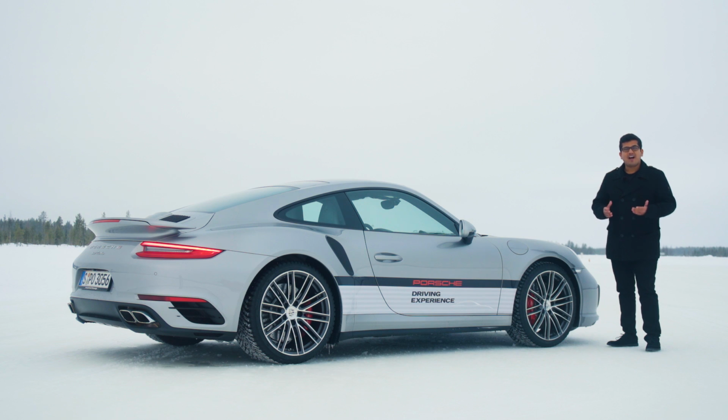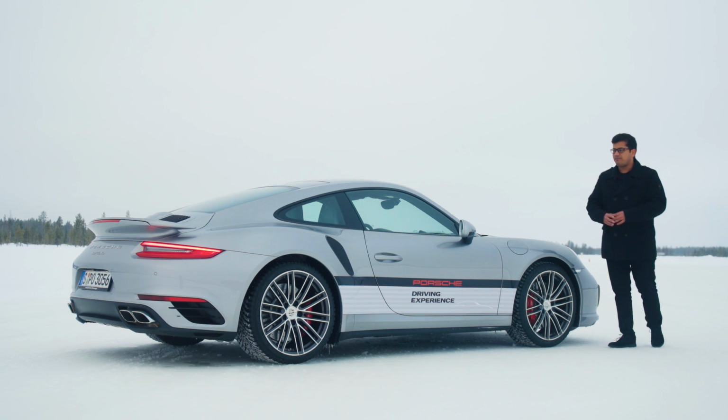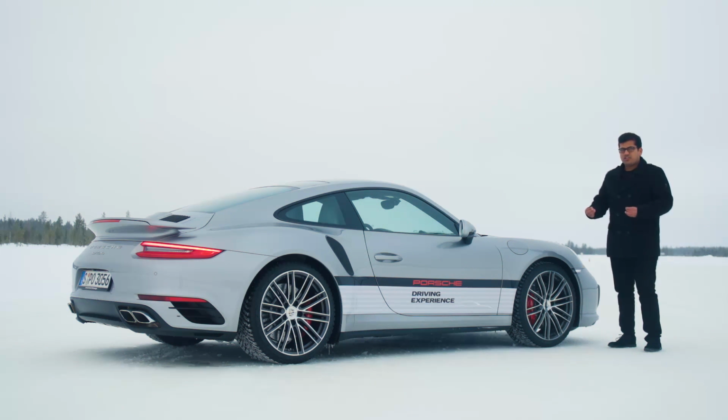Full disclosure, I've never driven a 911 before. Now, I know that this car is amazing. It's supposed to be. It's a fact. It's no longer an opinion. But I have a couple of things that I'm not so sure about. Let me explain. First of all, it's the design. I know this is an iconic design and all the Porsche fanboys out there are going to yell at me, but I'm not so sure it's exactly pretty. Again, it's just my opinion.